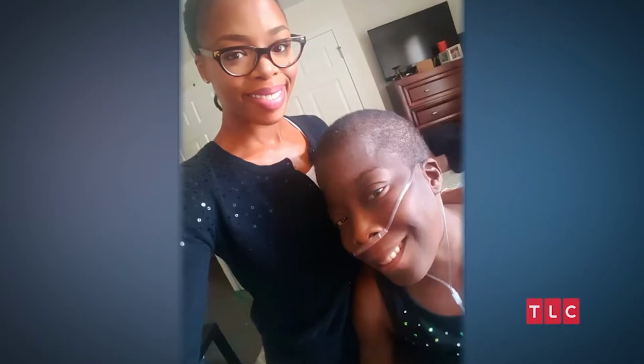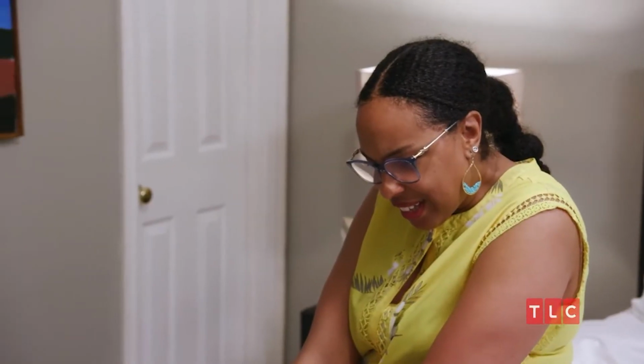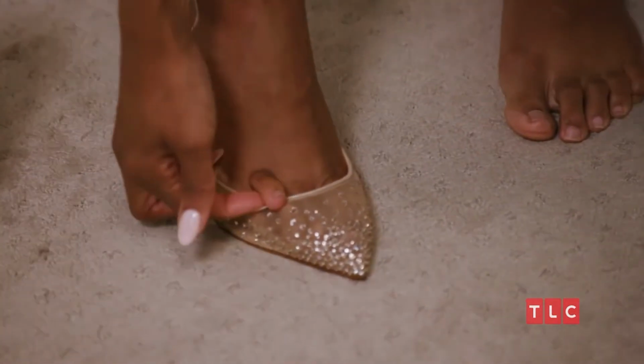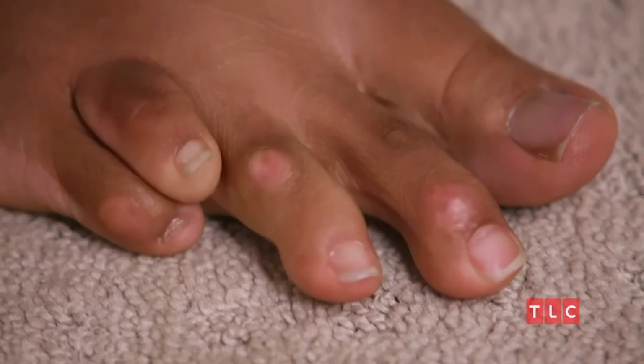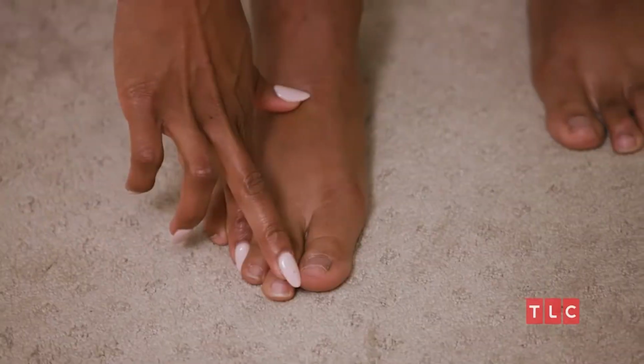Dr. Vincent diagnosed the condition as brachymetatarsia. The patient is hoping Dr. Vincent will be able to treat her because, yes, the surgery was as complicated as the name. Dr. Vincent gave Marshana back her feet, literally and figuratively, to walk down the aisle, while she gave us one of the most brutal surgeries and grossest moments on the show.